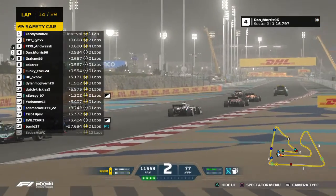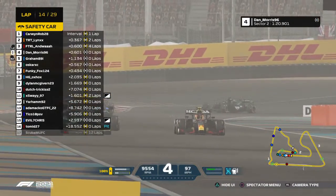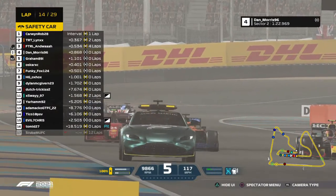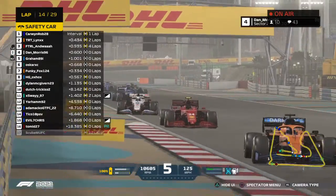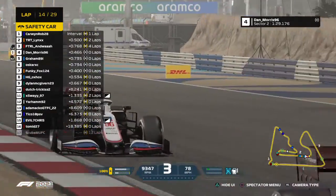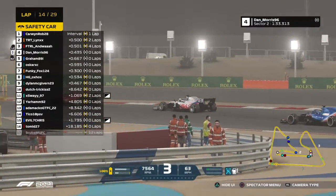So, now, this has probably hurt Dan, Graham and Oscar, because they're now on the hard tyres. Unless they're going to go back in again this time around. Maybe go back onto the mediums. Interesting how this is going to play out.